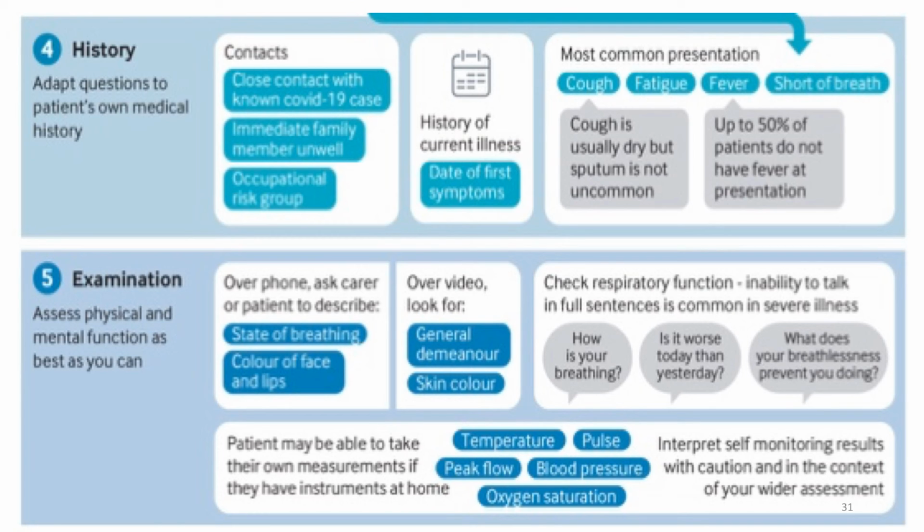So the most common presentation is cough. Cough is usually dry, but sputum is not uncommon. Fatigue, fever. Up to 50% of patients do not have fever at presentation, and shortness of breath.